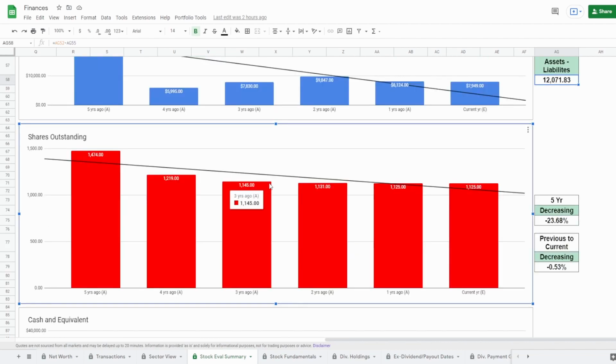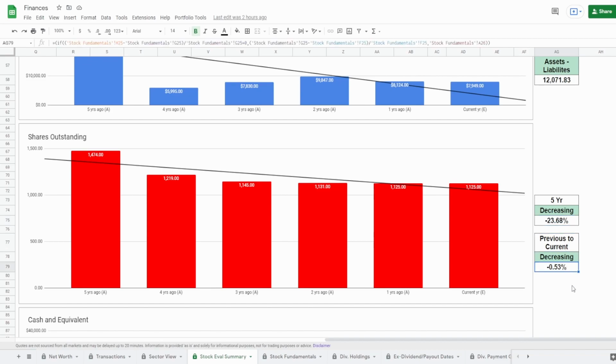Next, guys, taking a look at the shares outstanding, the silent killer when it comes to investing. This tells you whether or not the company is diluting you as the investor. And well, 5 years ago, they had 1.5 billion shares, to today 1.1 billion shares, which is a decrease over the 5 years of almost 24%, at 23.68%. The previous year to the current year, they have decreased by around 0.5%.